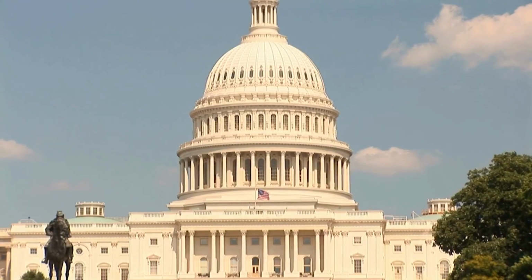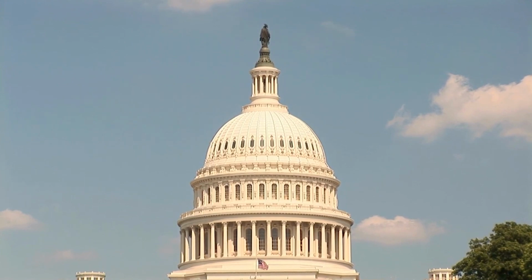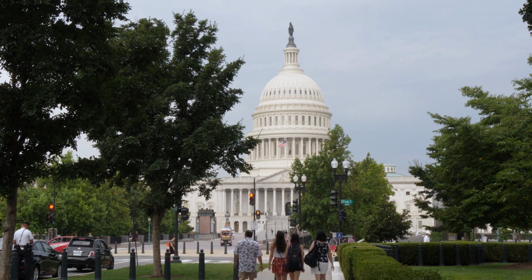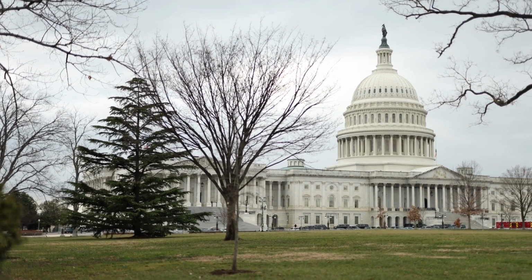Another attraction in the vicinity is the United States Botanic Garden, a beautiful park system located on Capitol Hill. With its numerous paths and trails, the park is a popular destination for cyclists and joggers alike.